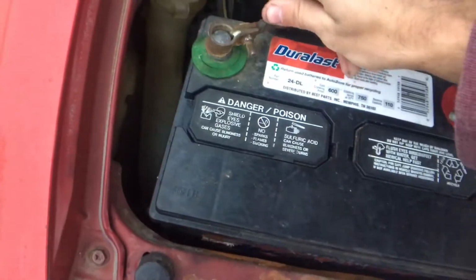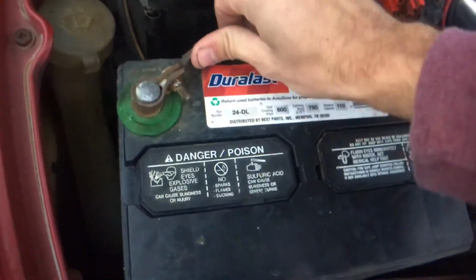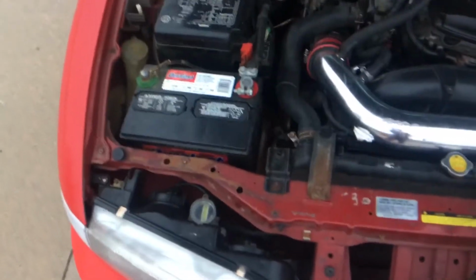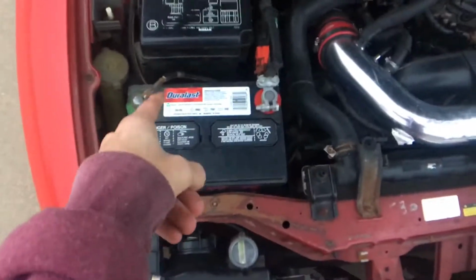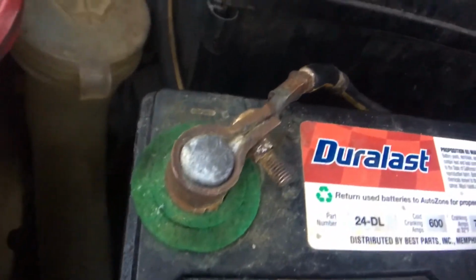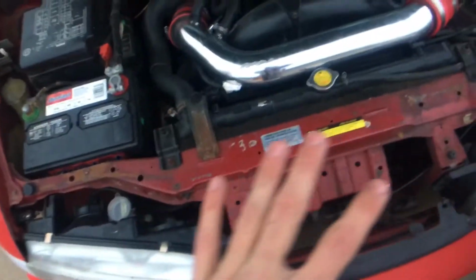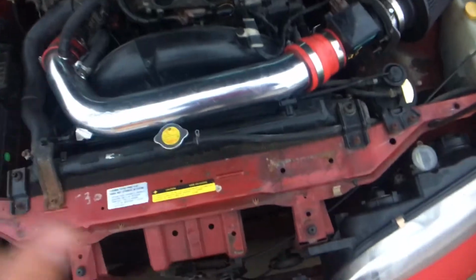This keeps coming off, and then my car won't start, and then I have to open the trunk and tighten that, because it's too corroded to close more. So that's just something I have to deal with until winter when I put it away and rip the whole car apart, which we'll get into more in a minute.